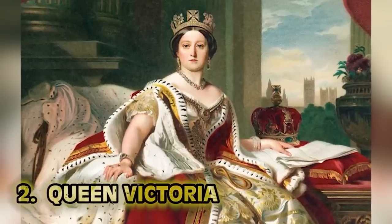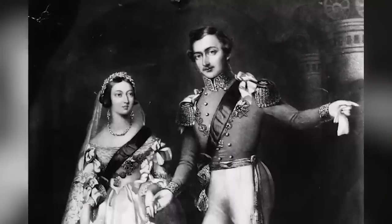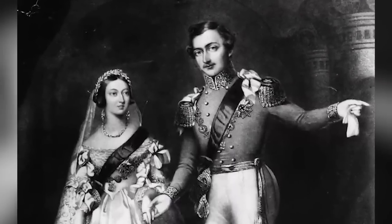Number 2, Queen Victoria. It seems old Blighty herself may have been a tad more promiscuous than you'd think a royal to be. Well, not with other men, but her husband, who in her diary she claims to be the love of her life, which honestly is kind of sweet and romantic.